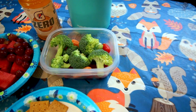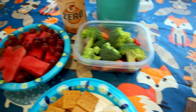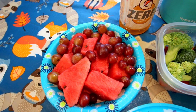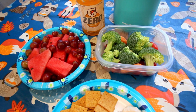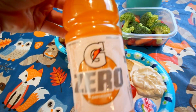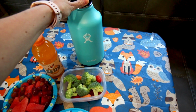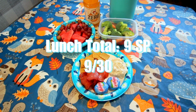And then back here I've got some veggies that I'm going to dip in that, and then I also have some fresh cut watermelon and some grapes. I'm trying to do more fruit and veggies to fill me up without a whole lot of points. And then back here I've just got a Gatorade Zero that's 0 points. And then my water. So altogether, my lunch is 9 points.